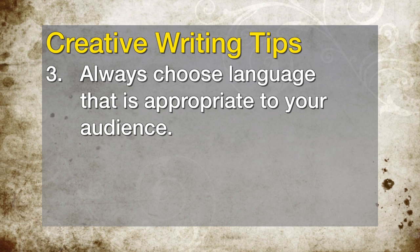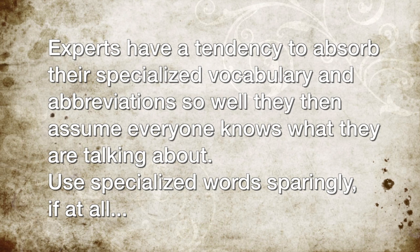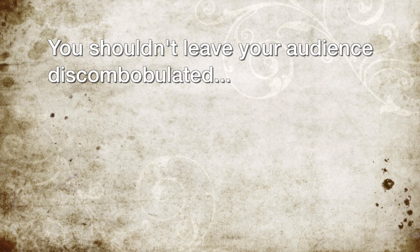Now, for the last of our creative writing tips. Always choose language that's appropriate to your audience. Nothing stops reading or listening faster than a lot of big words the audience doesn't understand. Experts do have a tendency to absorb their specialized vocabulary and abbreviations so well that they assume everyone knows what they're talking about. Use specialized words sparingly, if at all, and always be sure to give a brief explanation or use them in a short way that shows their meaning. You shouldn't leave your audience discombobulated.